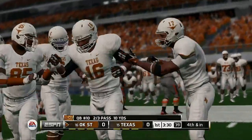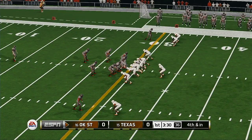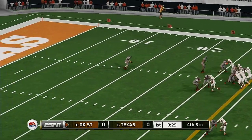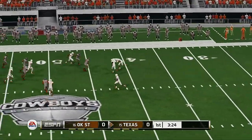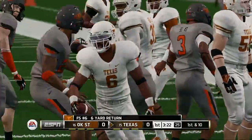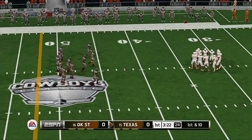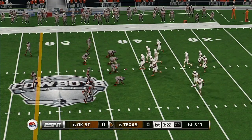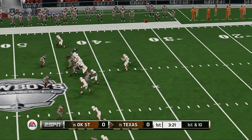And they're going to have to bring on the punt team. It was a good hold by the defense on third down. Now their punt returner will get a chance to make something happen. And so far it's been totally even. In close games like this, every possession is likely to matter. They'll spread the field with five wide.